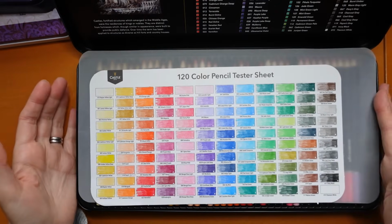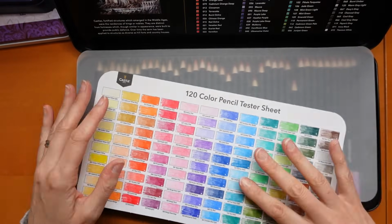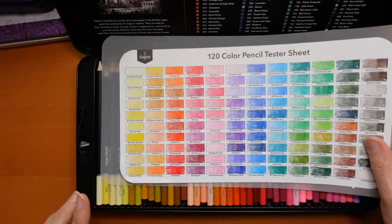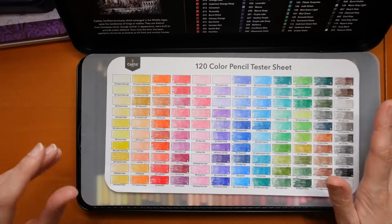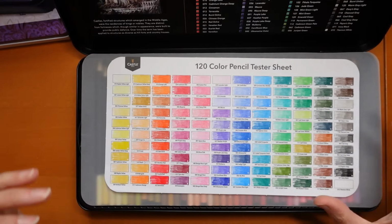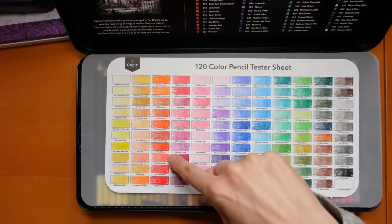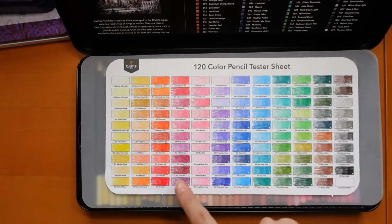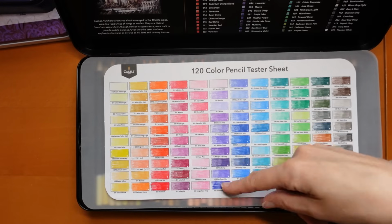Now Castell's, as I've said before, you've got your black barrel, which people don't always like, but the ends are dips. You can see the colours, they're reasonably realistic, not completely, but reasonable. And you can see the range of colours more easily on this swatch chart. As you can see, you've got loads of yellows and quite a few oranges, but very few reds. And then loads of pinks and violets, which I really love.